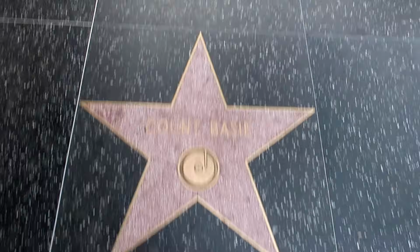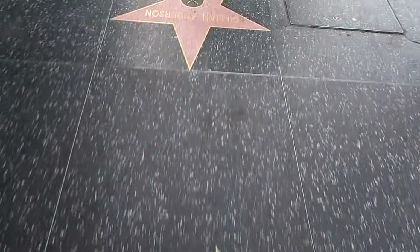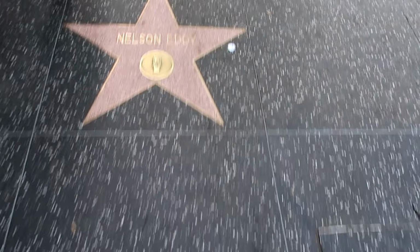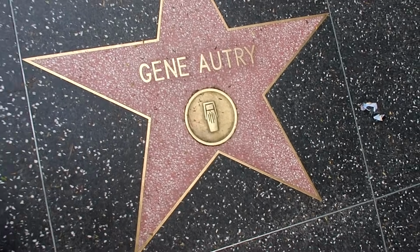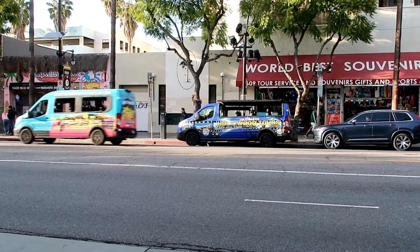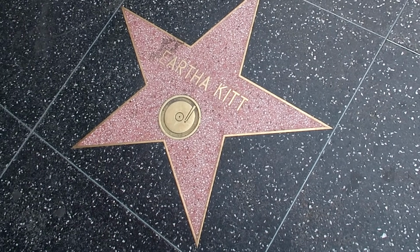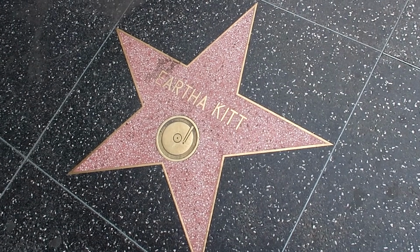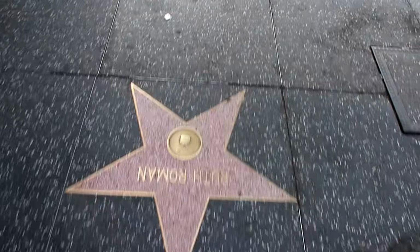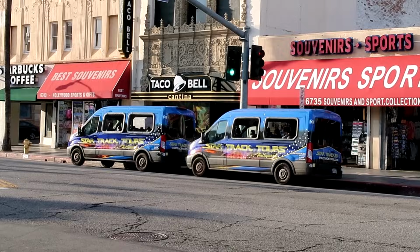Count Basie, Phil Harris, David Duchovny, George Burns, Gillian Anderson. Another Gene Autry star, I swear. He's everywhere. And there's Eartha Kitt. We saw her in the Catwoman exhibit at the Hollywood Museum. Ruth Raymond, Herb Jeffries, Ed Gardner, the Watson family.